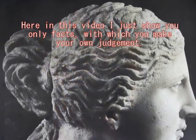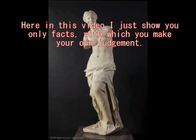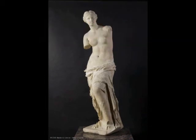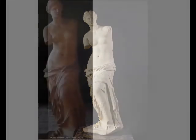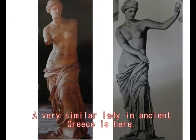This is the Venus in Milo. Okay, everybody says she's beautiful. Yeah, she's beautiful, but she is a plagiarist. Plagiarism. Okay, I will show you the evidence. Venus was made about 130 years ago, 30 BC, but this lady which I'm going to show you is the lady which was made 330 years BC, right?